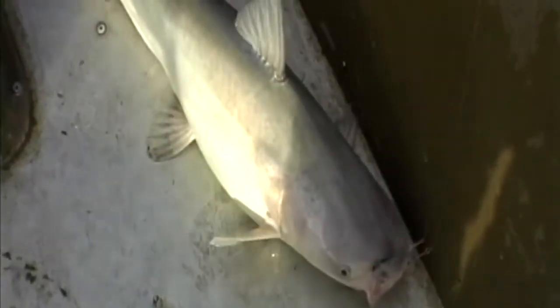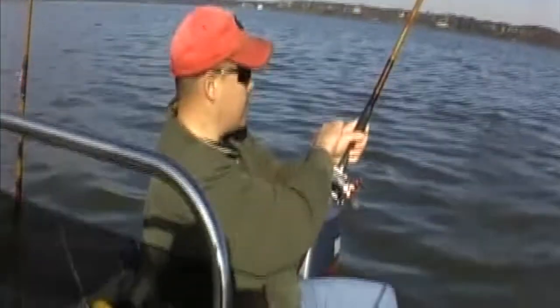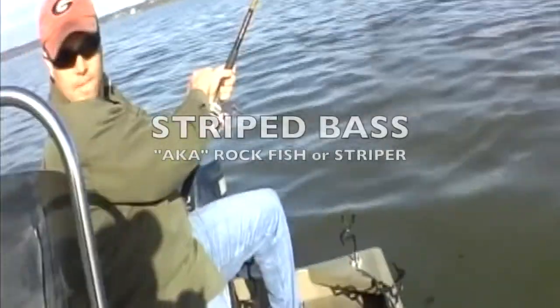Now, for most people, that's a good sized catfish. But for us, that's like catching a minnow. Tony, what you got? Yeah, I got a rockfish. Huh? I think I got a rockfish. Really?